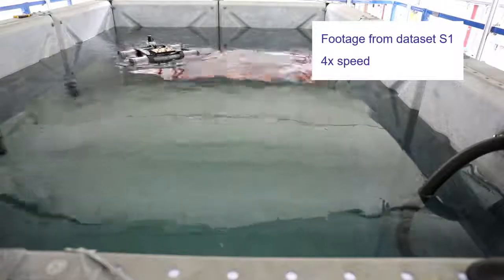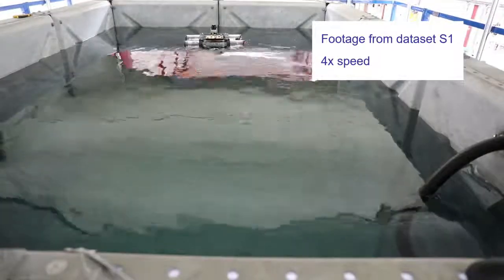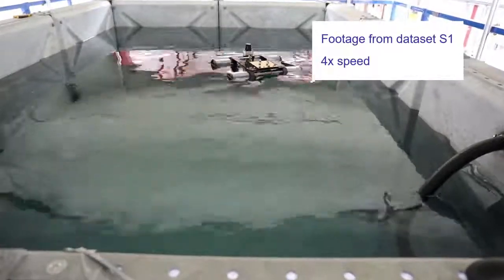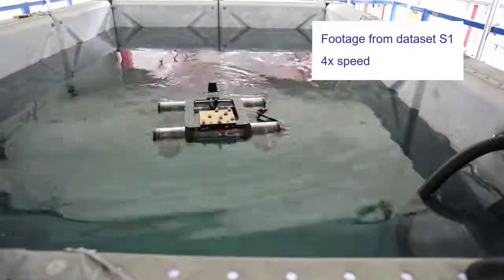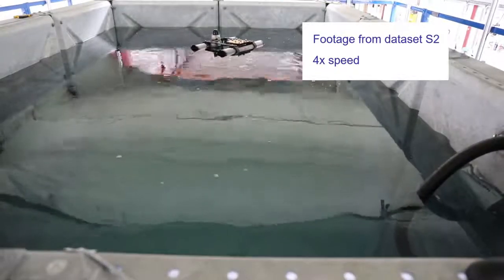So a little more information on what's in these data sets. In set S1, Mallard's motion was dominated by thrust in the x direction, so FU, and as much as possible only thrust in the x direction was exerted during set S1. Thrust in FV and FR were only used to stop Mallard from crashing into the walls.